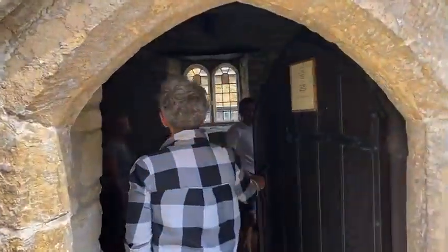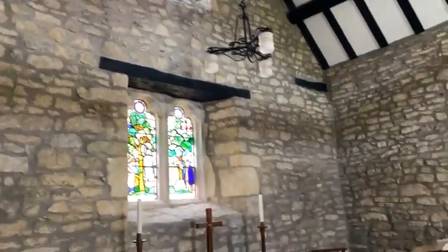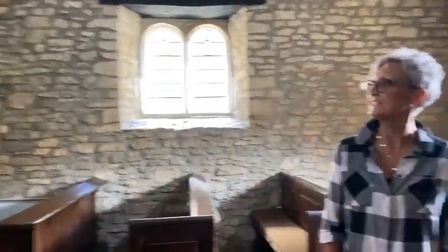Whether there'll be a connection in here. Probably lose connection immediately. It's nice and cool in here. It's very cool in here, isn't it? Compared to how hot it is outside. Right then, okay, coming back out. Open the door, you go first.